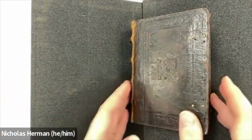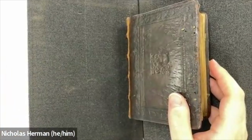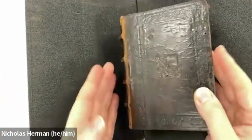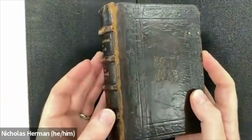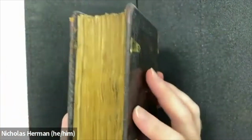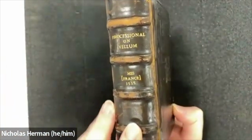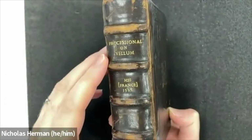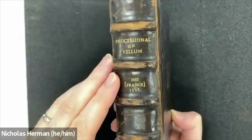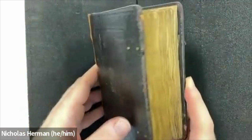So this item here, MS Codex 1229, was acquired by Penn Libraries around 2008, and has some earlier provenance that we'll talk about in a moment. But this, as you can see, is almost a pocket-sized volume, and it has a spine that's been repaired with some more modern, probably late 19th or early 20th century, inscriptions on the spine: Processional on vellum, MSS France 1535. And we'll talk a bit about that date of 1535 shortly.